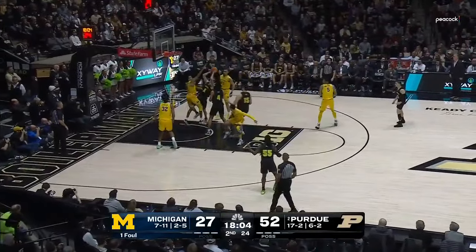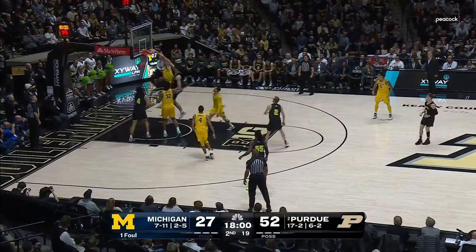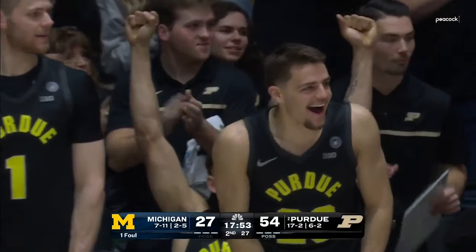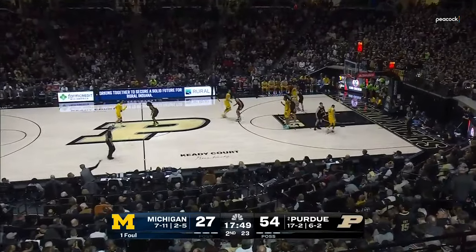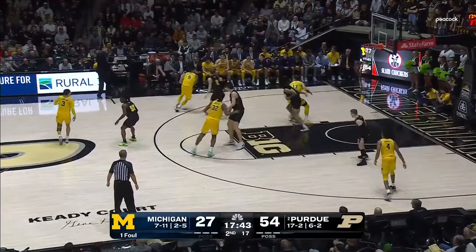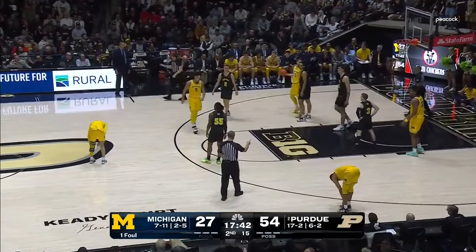Great pass, Smith to Lawyer. Can't finish. Rebound tipped around. Edey back. Oh, wow. Zach Edey, watch your head. Edey brings the crowd to its feet and a foul on the other end.